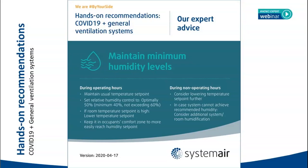And it maybe doesn't make so much sense at the moment as I speak about this, but we started our journey to see what the guidelines should be in March when temperatures were much colder, and then it was much harder to reach that 40% relative humidity than it is today when the climates are a little bit warmer and more humid. But for all recommendations, it's always important to keep the temperatures, but also the humidity levels, in the comfort zone of people.